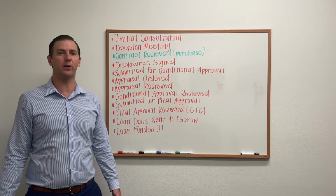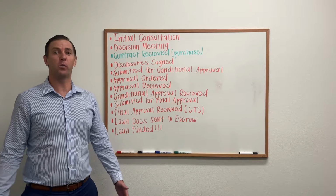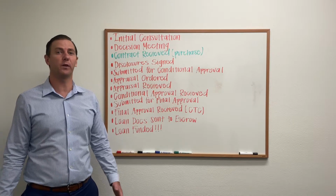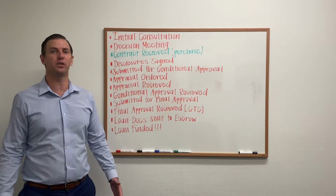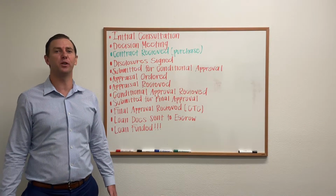You don't just put down a credit card and get a house. You actually have to go through what we call the escrow period. And so whether it's a refinance or a purchase, you're still going through this escrow period. Typically, we talk about it as 30 days.